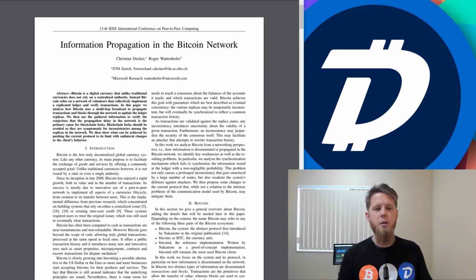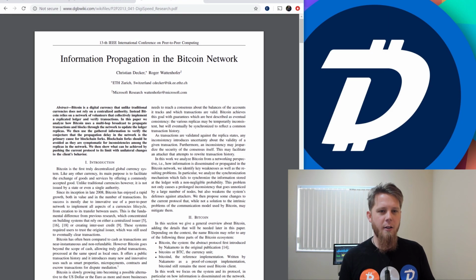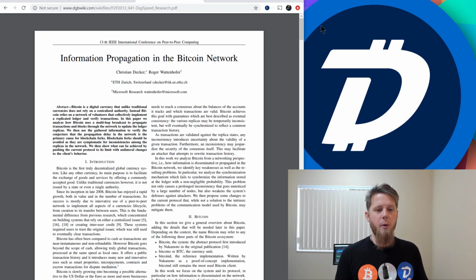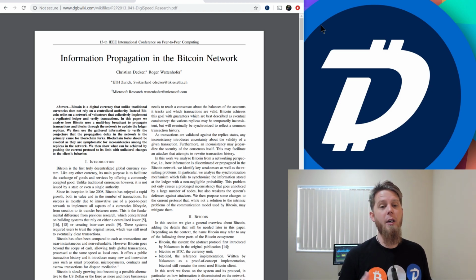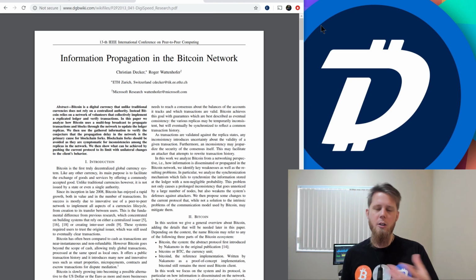Now, this is actually the research paper that was put out that the DigiSpeed improvements were based upon. This is not all that we've done, obviously, but this is specifically what I want to focus on this morning. And this is available to you. You can see here, it's actually in the DGB wiki, under the wiki files folder. So you can go to dgbwiki.com and check this out. This is what we based the DigiSpeed improvement upon, this research from Microsoft Research and from Switzerland, I believe. This particular research helps with the way that we send the blocks back and forth between the different nodes, helps improve upon it, helps speed it up.